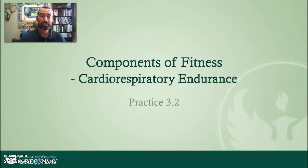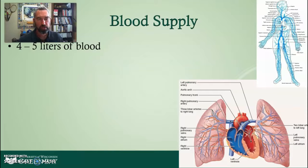Practice 3.2, we're going to be looking at cardiorespiratory endurance. So, some information you don't really have to memorize or anything like that, but just to give you some context: in your body, you have about 4 to 5 liters of blood, and that'd be for a 150-pound person. So again, if you're more than that, you would have a little bit more blood. But to put that in perspective, 1 liter of water weighs 1 kilo or 2.2 pounds. So in your body, you probably have more than 12 pounds of blood circulating in your body right now.